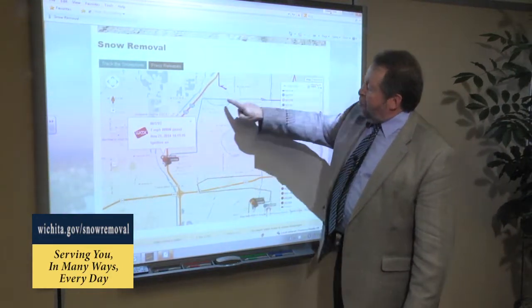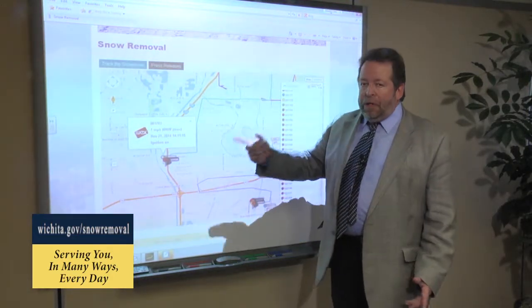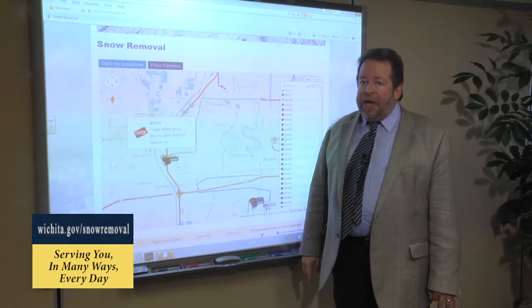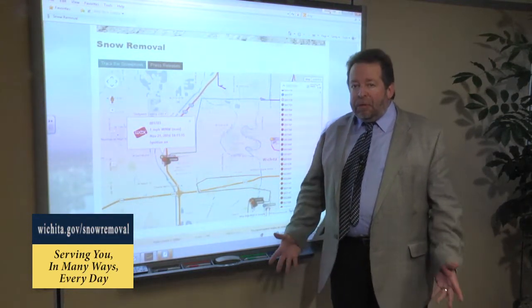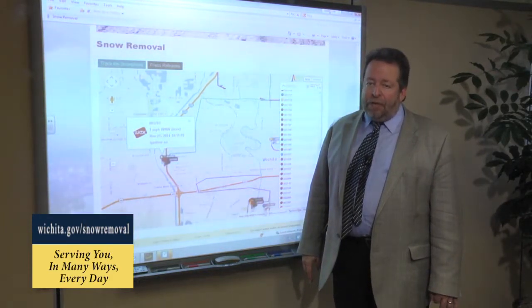But you can actually see, for the period of time that you've selected, where that truck has been and where it's going. This should give you some information on if your street has been plowed and how long ago it's been plowed, and give you some idea about where the trucks are. Are they in the neighborhood that you're in, and are they on the routes that you might use as you plan your travels for that day?